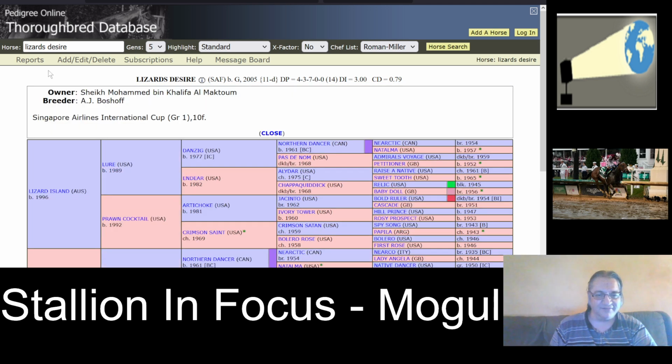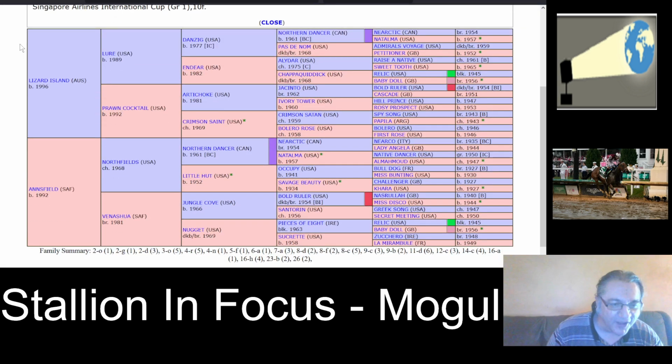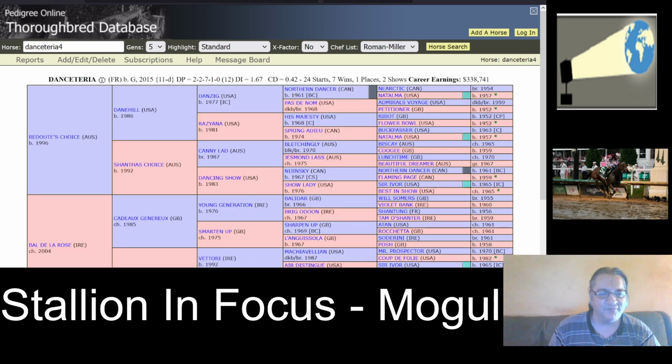One of them is Lizard's Desire, a gelding foaled in 2005 that won the Group 1 Singapore Airlines International Cup. What the genius of this man. A horse sired by Lizard Island out of a dam called Ansfield. And Lizard's Desire is the interesting one from all back from these. The fifth dam of Mogul is also the fifth dam of this horse. So these horses are the same distance apart. And this one was foaled 20 years ago. Singapore International Gold Cup winner. Interesting horse, although it is a gelding from a breeding perspective.